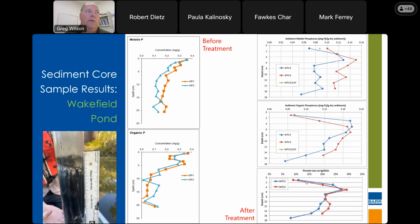We also noticed that the dissolved oxygen levels before the treatment were regular. They were at levels less than 1 milligram per liter, levels at which we would expect to see sediment phosphorus release for sure. And we did not actually see dissolved oxygen levels getting that low. It actually stayed above 1 to 2 milligrams per liter after the treatment.